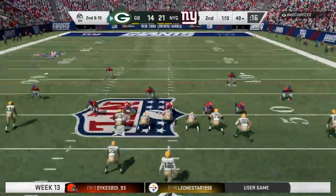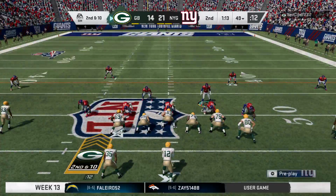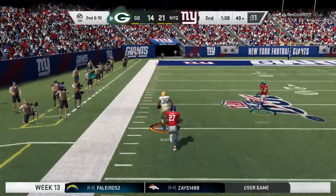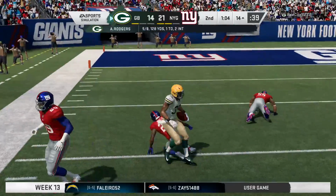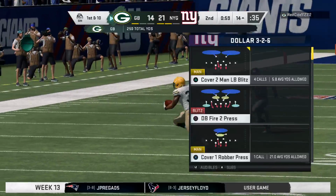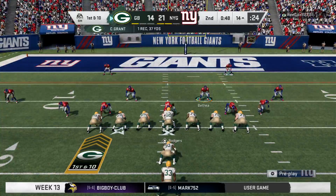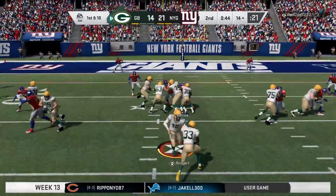So now 2nd and 10 after the incompletion on first down. Rodgers to throw again. Throw left side complete. It's Grant. And he's able to get this down deep on the Giants side of the field. That one good for 37 yards. Tell you what, partner, you get the football in his hands, just give him a little bit of open space. As we just saw, he can make you pay. And he wasn't the top option there, but check down turned into first down and then some.